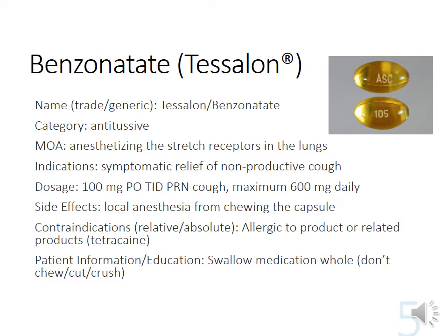But anywho, these work as an antitussive. They work by anesthetizing some of the stretch receptors in the lungs. By doing that, they inhibit the reflex to cough, whatever that irritation may be that is leading to it. So they're pretty good agents for that. We'll take it as needed, potentially several times a day, because it has a relatively short half-life. The big thing here is to let your patients know not to chew up the capsule, because otherwise if it comes out, it'll cause the mouth to go numb. So that's one of the big things to let your patients know about. Just don't chew them. Other than that, not a ton of real adverse effects.